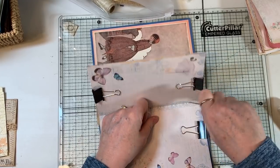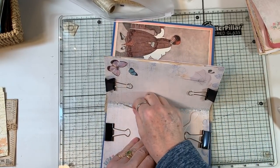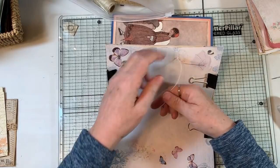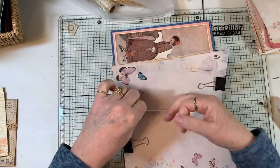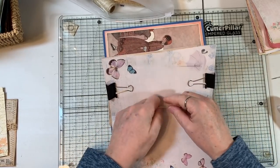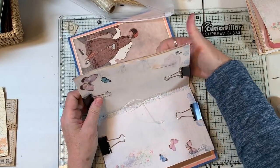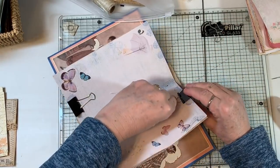Now I'm pulling to make sure it's tight, and I'm going to take my needle and go pull this string onto the other side, and we're going to tie it off. I just double knot it. I think for this one we're just going to tie a bow because I don't think I want charms. I can change my mind later if I want to. Okay, and first one is in.